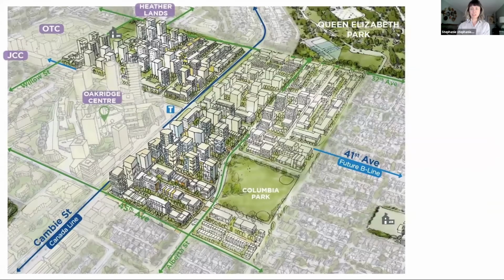So this proposed development is going to put stress on the aging city infrastructure. And parks like Columbia Park have the potential to offer some stormwater management relief by way of detention, retention, and infiltration. Additionally, with the population set to increase so dramatically, there's also urgency to create welcoming public space that can serve as a natural respite from dense city life.